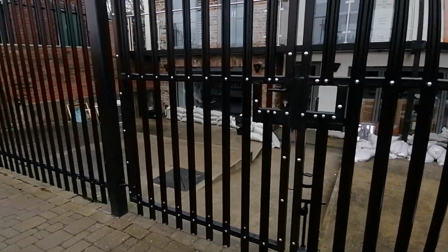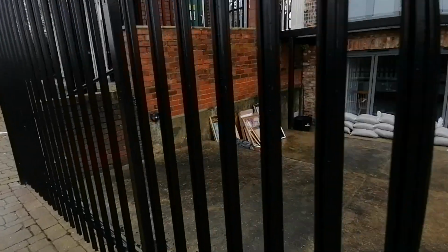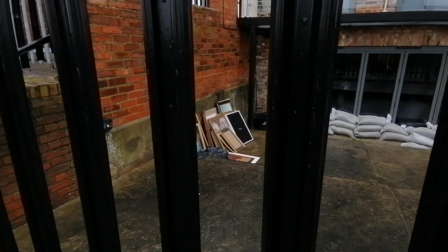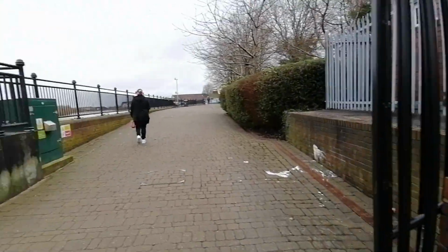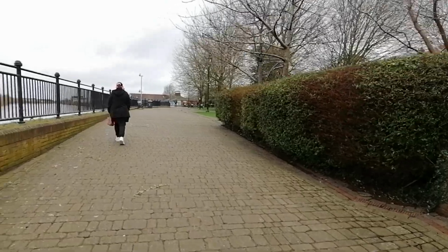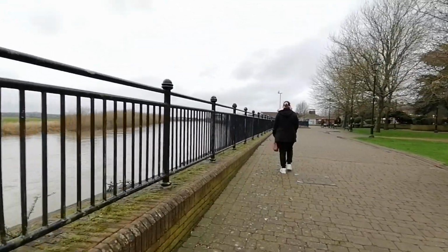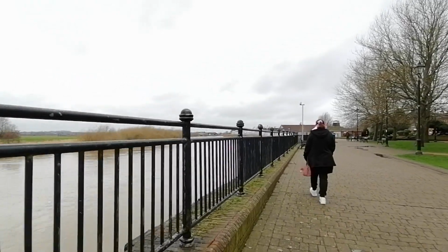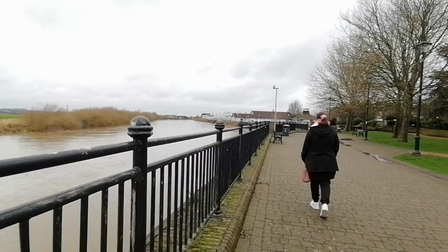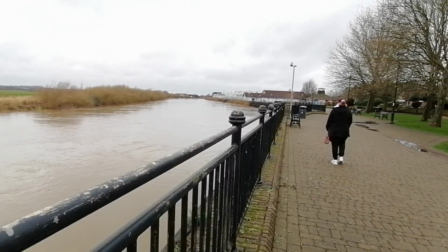Yeah, proper sandbag job with that, isn't it? Even look at them pictures outside, they're really nice as well. Lovely pictures just left outside. Wow, shocking. I'll not be able to zoom into it because it's way too far, but it's just right over in the distance. I'll just quickly point by my finger. It's literally about there.